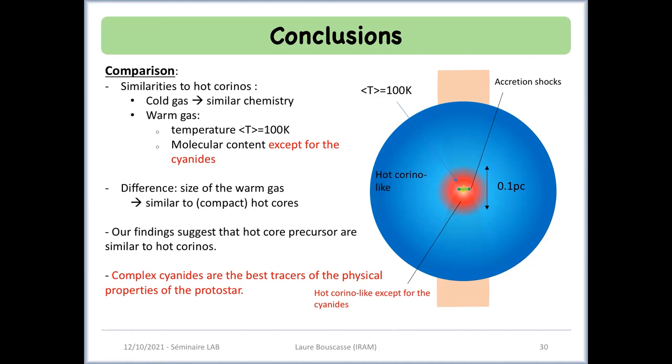However, we need to be extremely careful because this depends on the tracer that we are using. We have O-bearing molecules and we have cyanides. The cyanides can be used to characterize maybe if we have low mass protostars or high mass protostars. However, we need a more complete survey, surveys targeting and analyzing in the same way low mass and high mass protostars with large bandwidth to have a complete view of the chemical composition. Thanks.